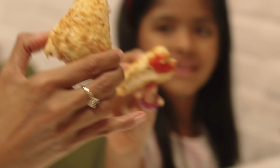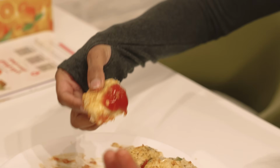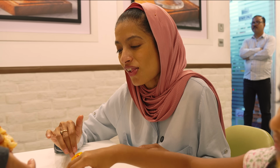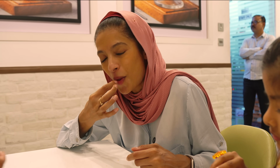I have Rashmi, who is my childhood best friend. Rush, this is very nostalgic for you, right? Yes, it absolutely is. This is Indian street food and it's super simple, but it just reminds me of home. I think it's the taste of Amul that really makes this pizza come together. I feel like if you used any other kind of cheese, it just wouldn't work. Absolutely. I mean, this is what makes it an Indian pizza.